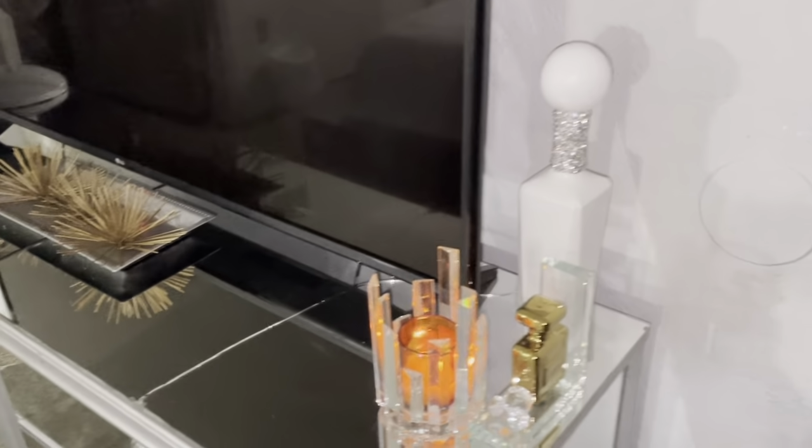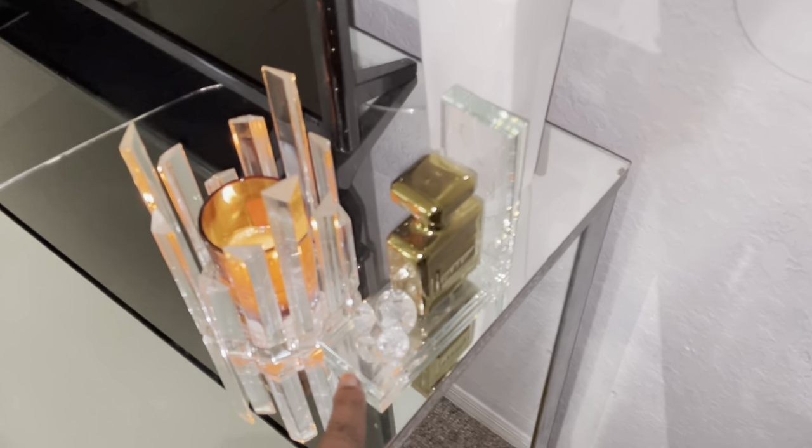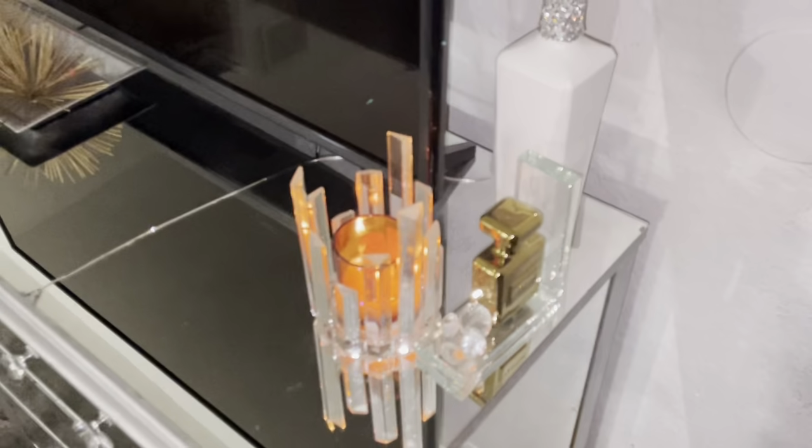I got some more candles up here from Home Goods. Now this here is a DIY of mine. This was actually a pepper salt shaker from Z Gallery. I received some Z Gallery bookends, the little diamond ones. They came broken all up, child, and they gave me my money back, so I appreciate that. And I just recreated something else with it, which is these here. Those are DIYs, which are Z Gallery dupes.